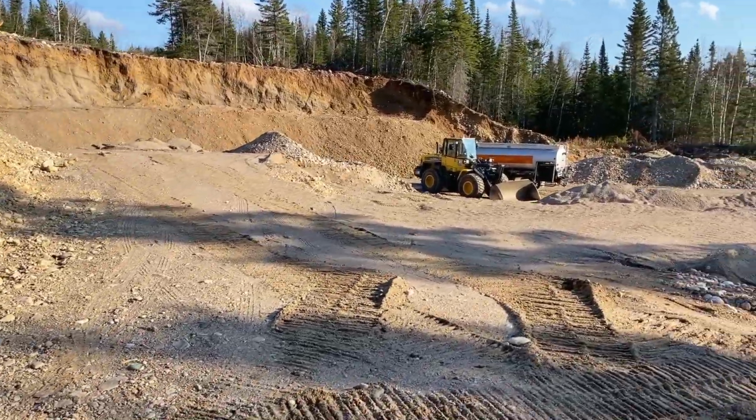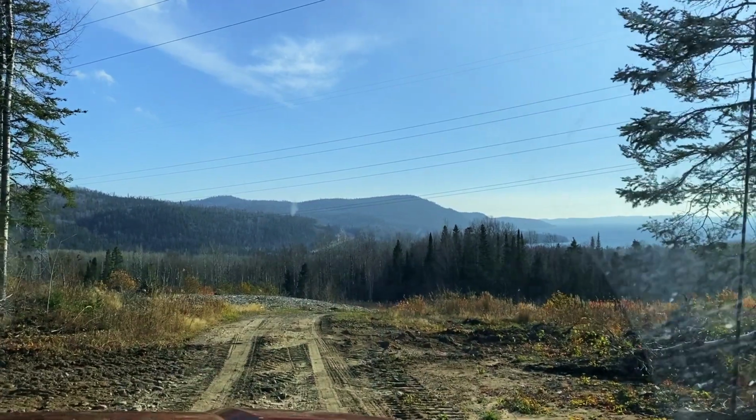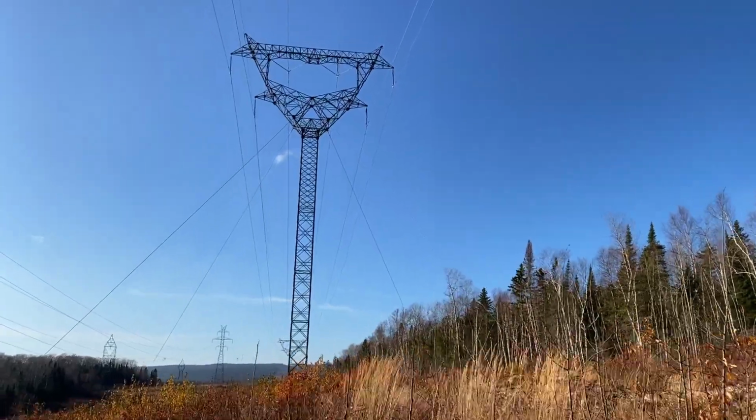We're going up to the new site where we're going to put rock from the construction of the passing lane, MTO, Hill 19. This is the new towers, right?